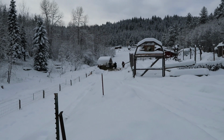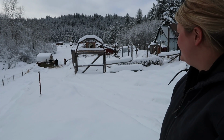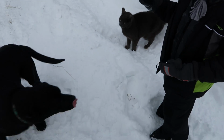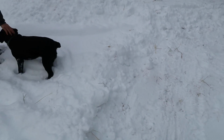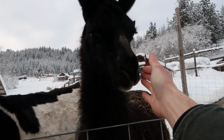Is that a llama? You didn't see her last time? I don't remember. She's a super sweet girl. Is that a guardian for the sheep? She's amazing. We plowed up to the fence. I guess it likes me. Maybe that's why. He's real happy, friendly. Give her a pet. Whoa, she's fast. Hi, Ellie, right? Yep. Hello.